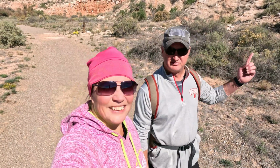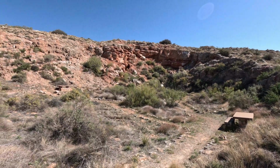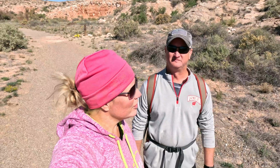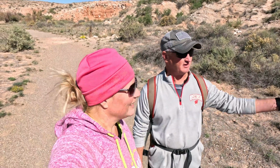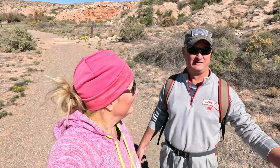And this one that we're at right here at the end of the trail was not filled any longer, so it's dried up. But there's a lot of freshwater springs and artesian wells here, and it's just beautiful. It's a nice walk along the hillside, and we're the only ones out here.